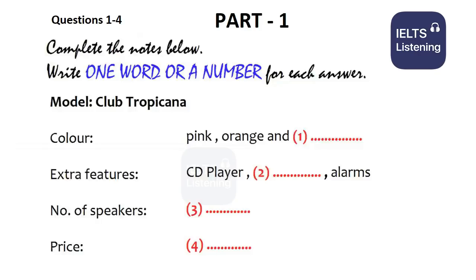Yes, madam. How can I help you? I want to buy a radio. It's a present for my daughter. One moment, madam. I'll show you what models we have in stock. Thank you. This one's very popular. The Club Tropicana. The Club Tropicana? It's certainly very colorful, isn't it? The colors are very popular with children. It comes in pink, orange, and green. Oh, yes, I think she'd like that.